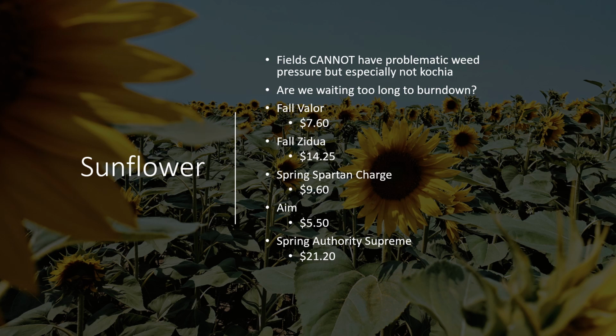But if you look at all of these chemistries that we use on sunflowers, all but the Zidua is a group 14 chemistry. So I think we just need to be mindful of this and be keeping an eye on our level of control with these products. I also listed Authority Supreme, which is a premix of Spartan and Zidua. And the cool thing about Zidua is it has some really nice activity on grasses, as well as having some broadleaf weed control.